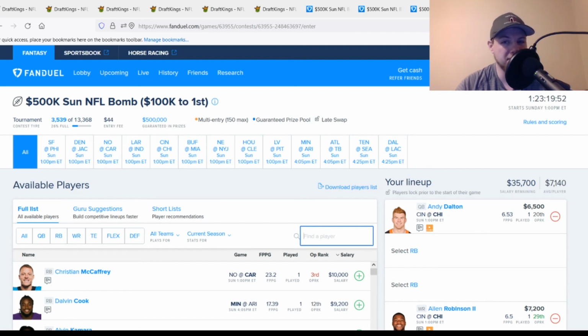And that's the whole point of this series, is give you guys some cheap stack options to open up value elsewhere. And these are guys, if they hit in your GPP lineup, while you save money, you play some studs elsewhere. This is how you take down tournaments with some of these stacks, especially when you're talking about Andy Dalton and Darnell Mooney, how many people are going to be stacking those two guys in a GPP? Maybe 1% of people, if that.